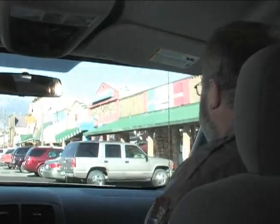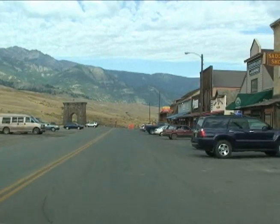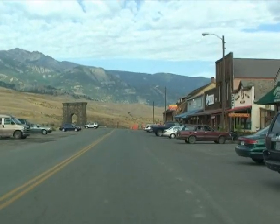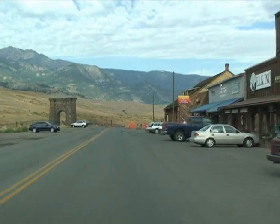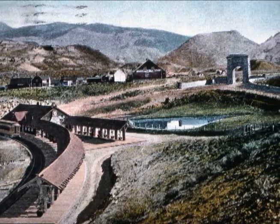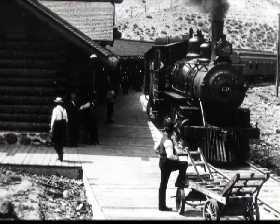We're going to start the tour here in Gardner, Montana. Check out this old row of storefronts, just like the old West towns you see in the movies. These stores are so close to the park that if you step off the sidewalk, you're stepping into Yellowstone. Down here on the right, there used to be an old train station. In the early days, almost all of Yellowstone's visitors arrived by train.